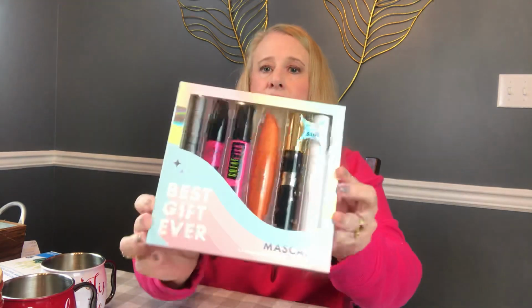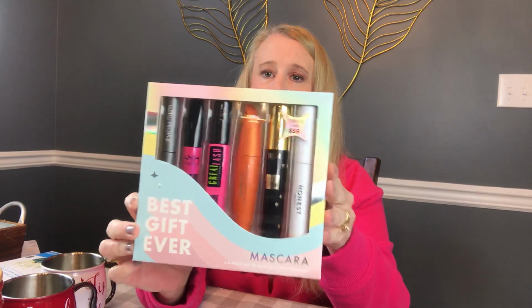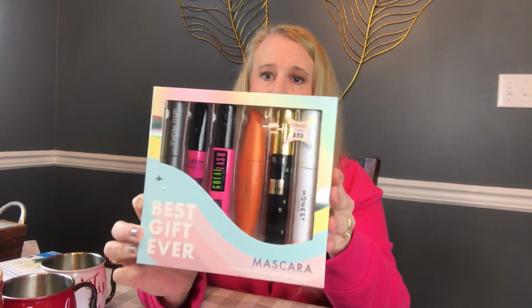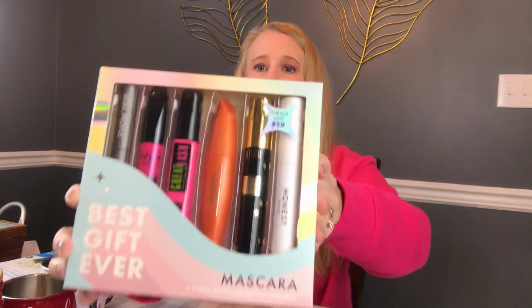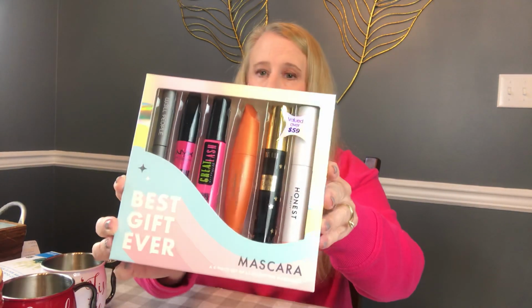And then I picked up a gift set, and this is a mascara gift set from Target. I believe it was $14.99, but mascara is so expensive, and my daughter and I were both needing some. So I happened to find this little gift set for $14.99, and it's also from Target.